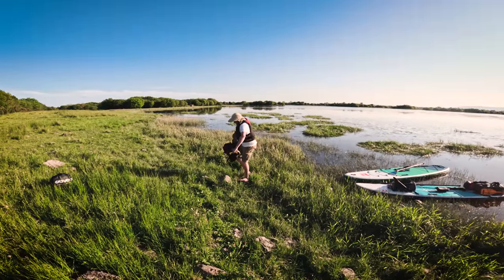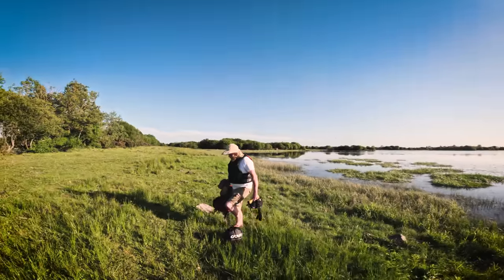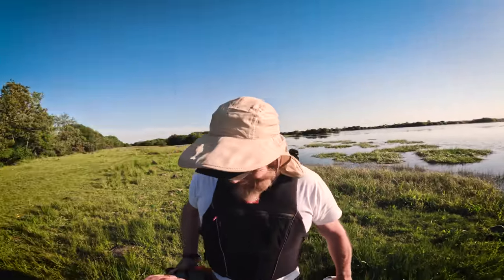Gavin looks like he's going on safari with that hat. Hold on, are you wearing a double hat? I'm wearing two hats. That's my sun cream layer, and my sun layer.